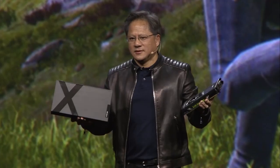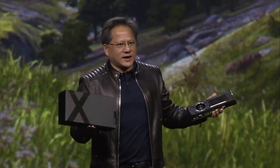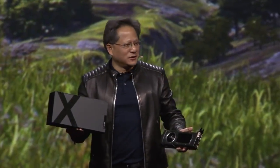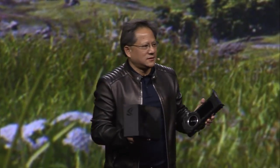It captures 100 square miles of 3D graphics. Literally 100 square miles of 3D graphics. Basically, the entire Silicon Valley. You're not going to see Silicon Valley. You're going to see something a little bit more beautiful. 100 square miles. 15 million plants.